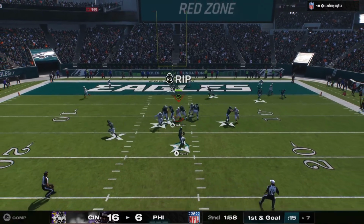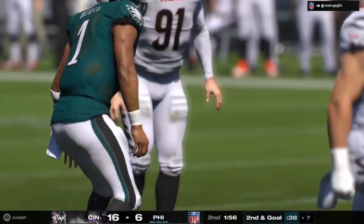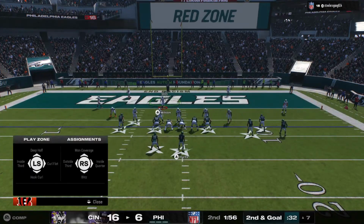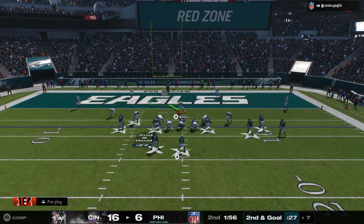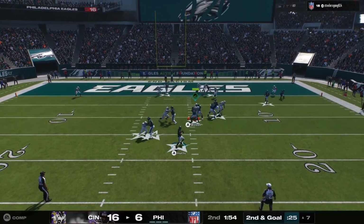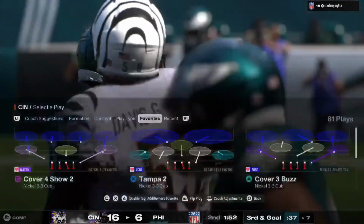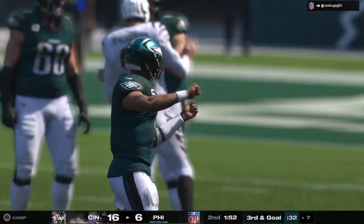A shotgun snap now to Hurts. He'll be hit as he throws, and that one will wind up incomplete. Could not step into the throw that time. It'll bring up second down. Hurts again. And that's going to be incomplete. Coverage was good that time. The contact jarring the ball loose and forcing third down.